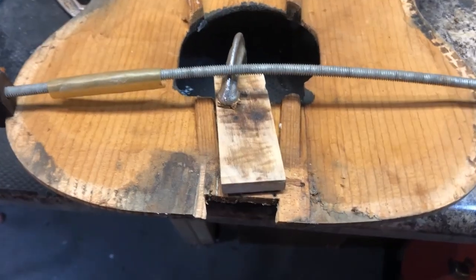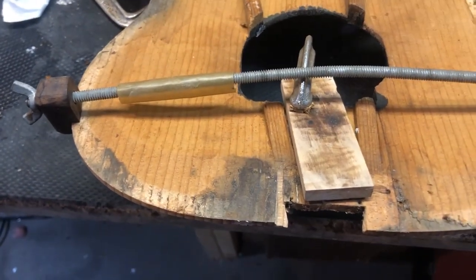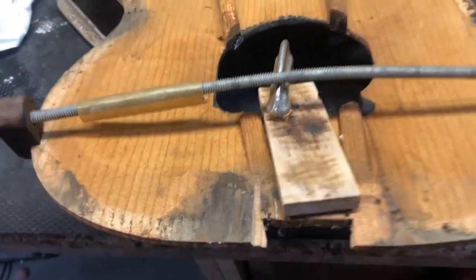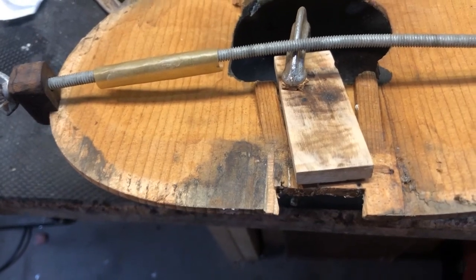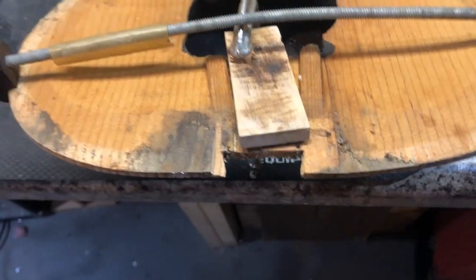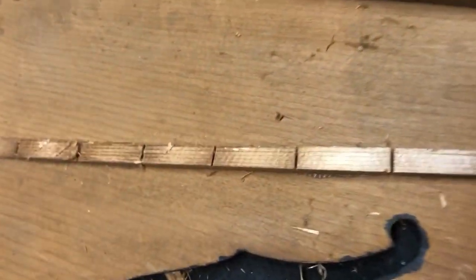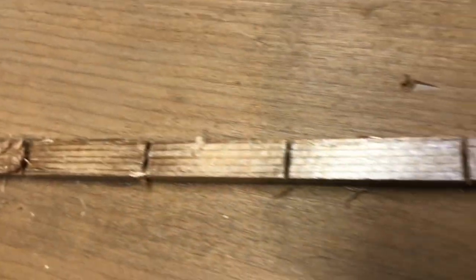Alright. And here's the other crack that split right at the neck block. Glued that up. And yeah. Alrighty. Here's some more restoration of the belly. And you can see here I started to chisel some of that off. And Gibson cheated. They cut little notches in there to bend their bracing. I'm not going to do that.